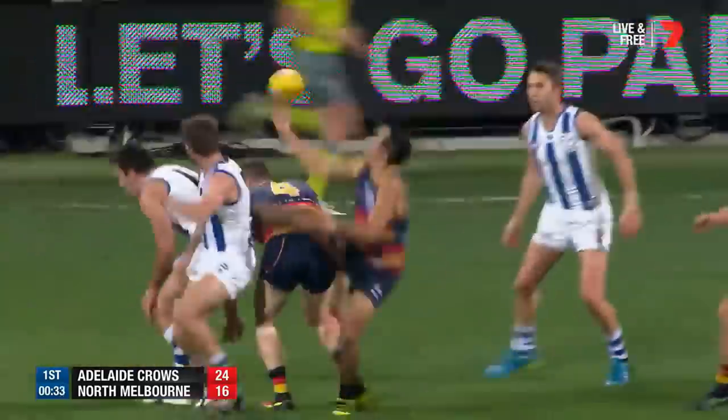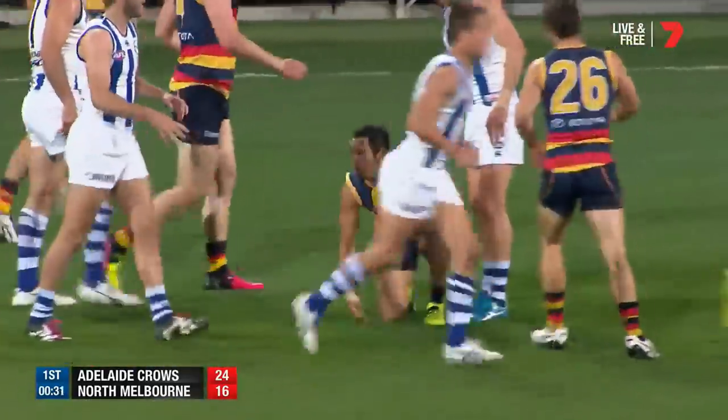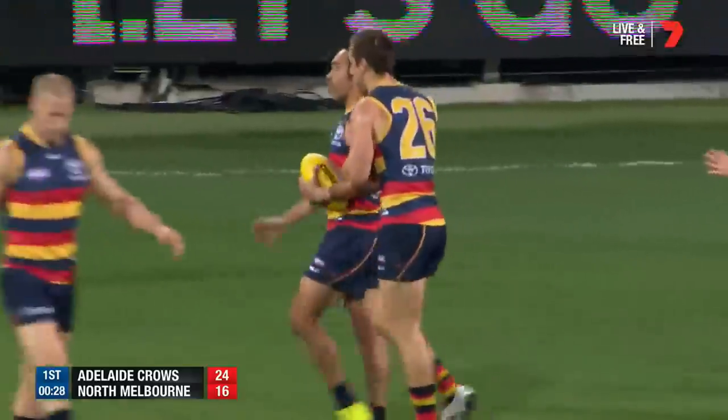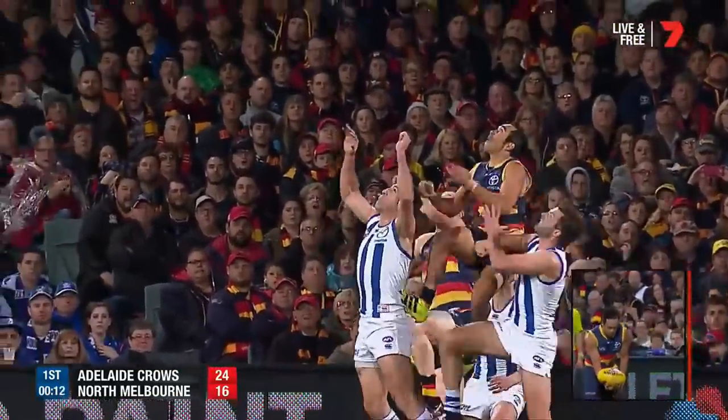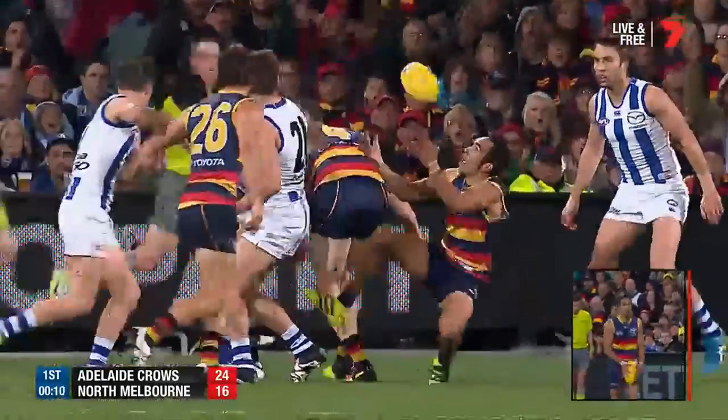North have got numbers around it. Ferrino. Oh, what a grab! Eddie Betts. They're meant to be staying down and getting the crumbs, these blokes. Have a listen to the crowd. They love it when this man gets anywhere near the pill.